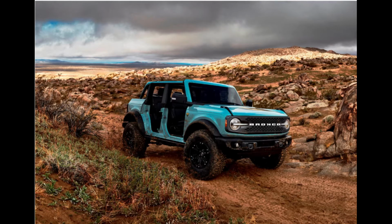Now, our job, that's Car and Driver, is to tell you which one is better. Well, the Bronco is still a season away, with deliveries expected to begin in the summer. While we wait, here's a comparison of how the removable doors work on both the new Bronco and the latest Wrangler. To remove the doors and the roof of both, you'll need a specific set of tools.